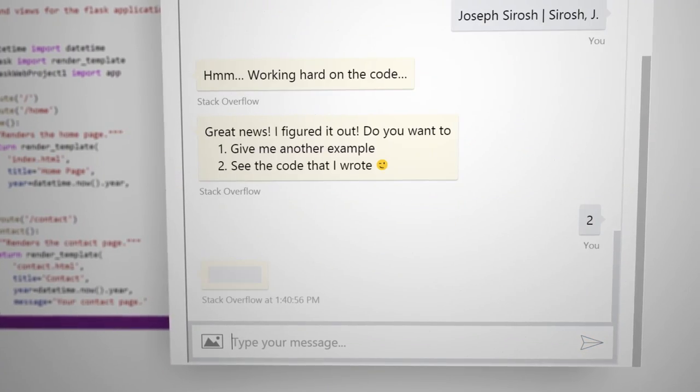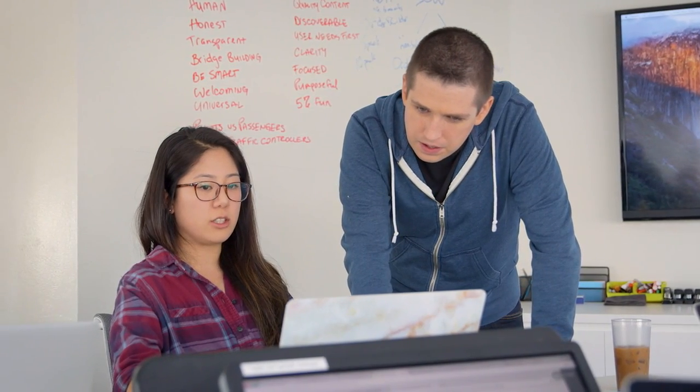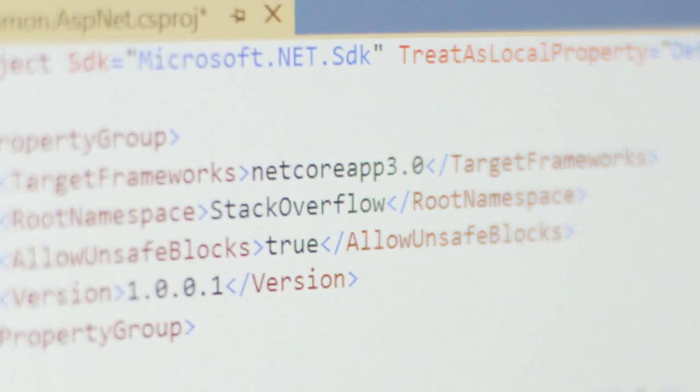stackoverflow.com is a Q&A site for engineers where anyone can go ask a question and anyone can go answer a question. Stack Overflow functions from a pool of applications, and from the beginning, we've depended on .NET to drive all of our applications. And when we heard about the advancements in .NET Core, we were really excited at the idea. We've been working on porting our entire application over to .NET Core.